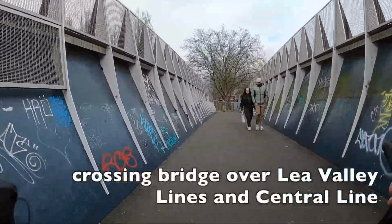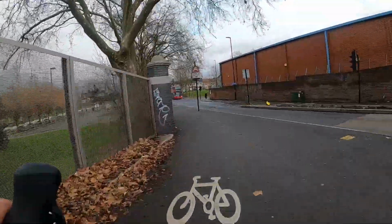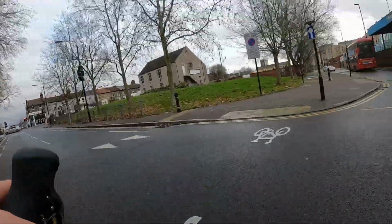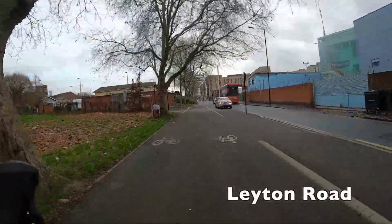That street actually has a bus gate on it, so it's very quiet. There's just the odd bus going through every couple of minutes. But you can also cycle in this direction. It's better to cycle on the shared pavement here, a shared path. Now, we use this crossing here. Make sure you look before you cross the road. And we go onto this cycle path on Leyton Road.